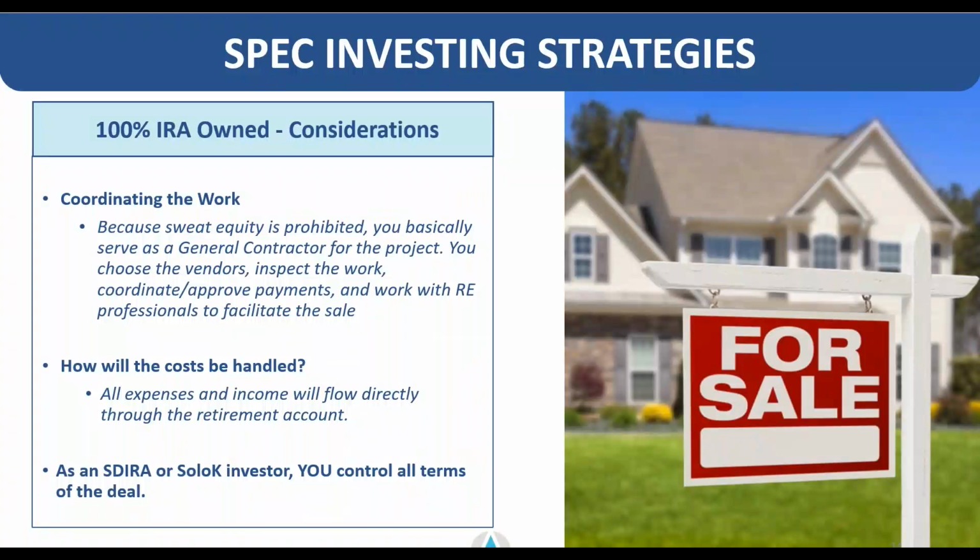Pretty basic. I know I'm kind of beating some of those aspects home, but they are things that some people look into these strategies and don't necessarily understand, or maybe try to disregard, and that could put you in a very bad situation with regards to the IRS.